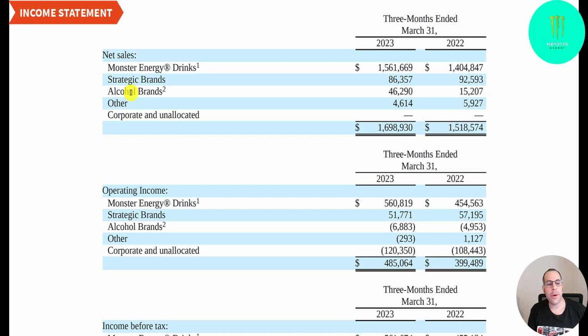Here's a breakdown of their products by revenue and operating income. The revenue for energy drinks is $1.56 billion. Operating income of $560 million. So margins of about 30%.